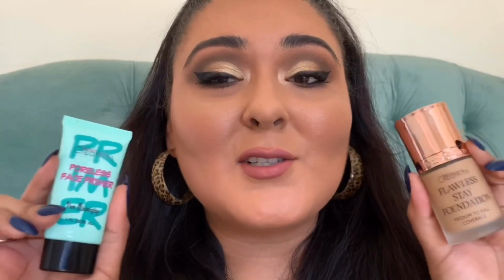Definitely recommend them. If you can't get them both together, I definitely recommend the foundation more. I feel like when it's going on, it doesn't look that great, but when it's completely on, it's really good, and it's definitely full coverage. It's so good. And the primer is just a great bonus. They both go on beautifully, and they're just flawless.